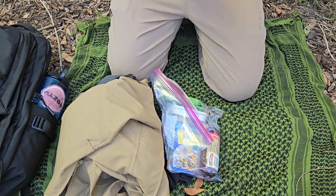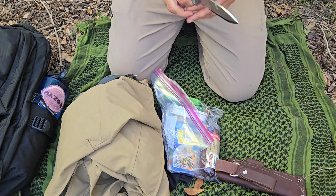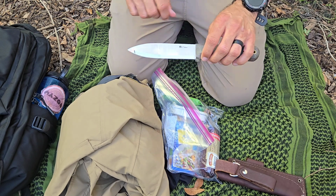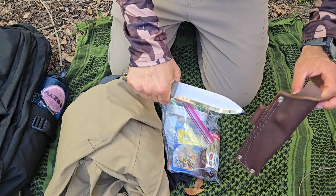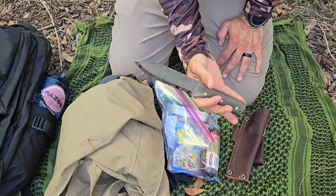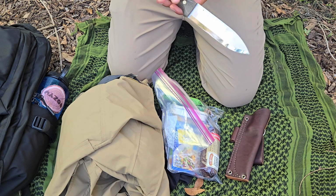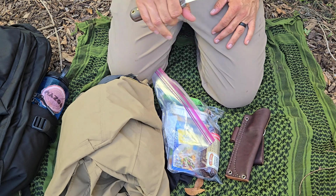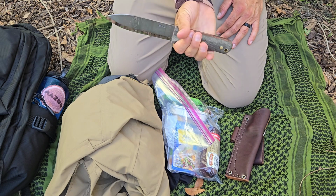Last but not least, a good fixed blade knife. This is the LT Wright, the Gen 5, I believe. Had this one for a little bit of time, have not had it for a really long time. Really like it so far. You guys know I'm not a huge fan of really massive knives for belt knives, but I really like it.